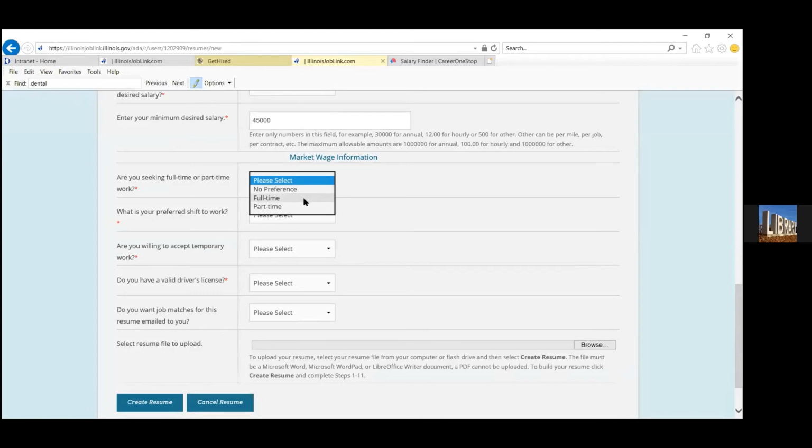I will say I'm seeking full-time, and I'll say day. Do I want to select temporary work? I'll select yes. Do I have a valid driver's license? Yes. If you want job matches for this resume emailed to you, yes. So if I select yes, I will get daily emails with job matches to my specific resume.